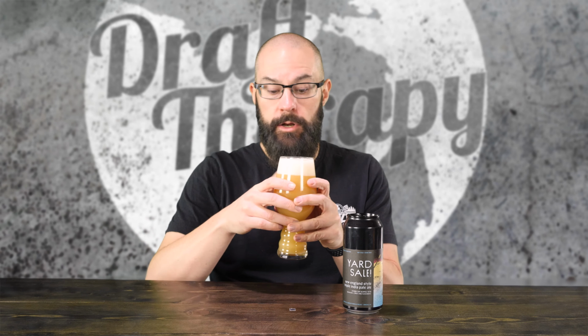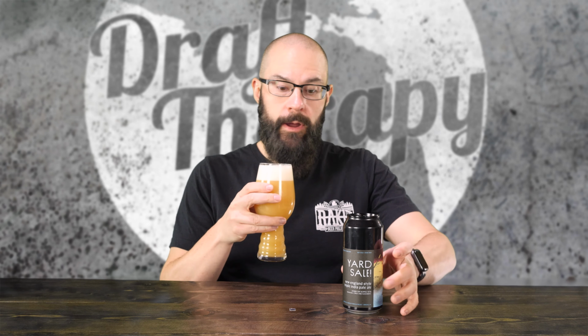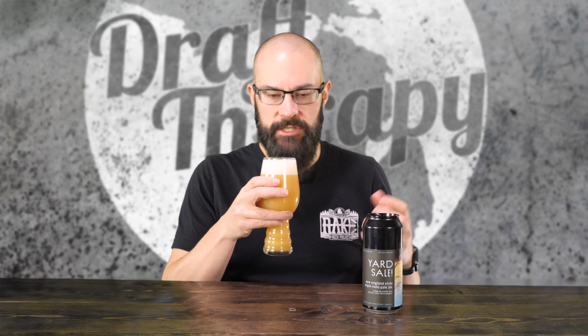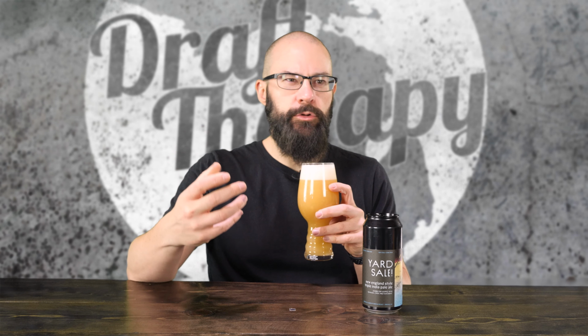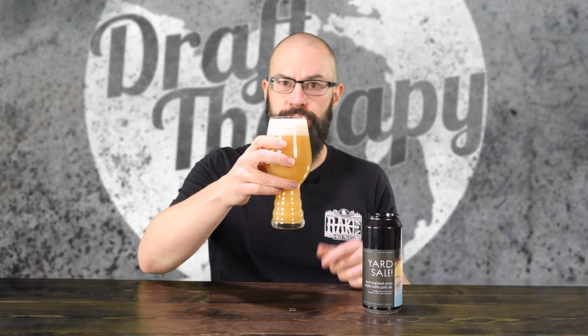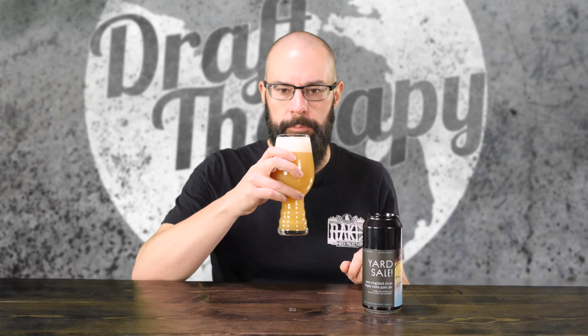But putting a nose on the glass here, wow, big grapefruit, big orange citrus aroma, a little bit of a tropical, maybe a little bit of a stone fruity dank aroma too. So let's go ahead and try it out. Cheers. This is 10%, a triple. Now this is a New England Style Triple IPA.